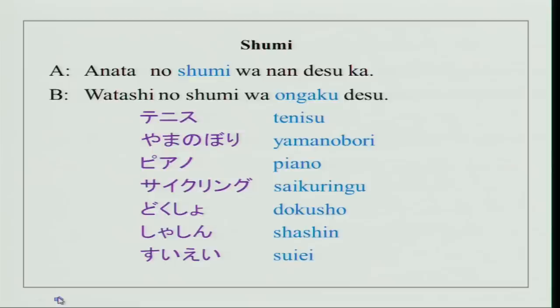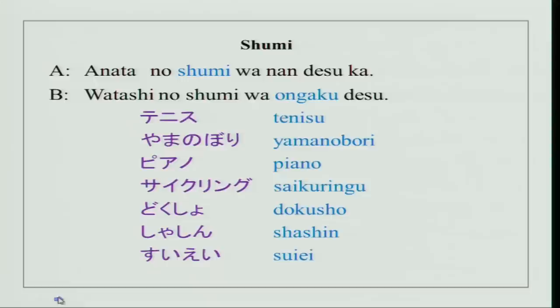Well, now in our previous classes, we have done how to ask name, we have done how to ask about specialization, we have also studied how to ask age. So today something new for you. After this, probably when you talk to someone, you would also want to tell about your hobbies. So, well, we have shumi over here. Shumi in Japanese means hobby.